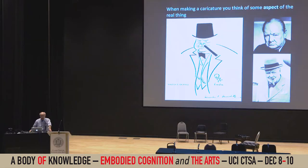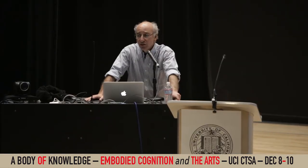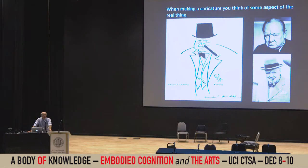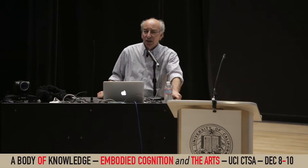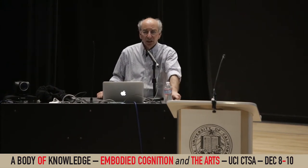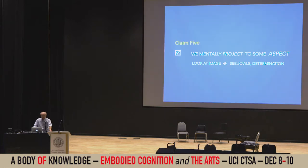But the idea is that when you are thinking of these mental models, when you're making little inner simulations or models, you're doing inner narratives, you're not really doing it in the full resolution. So you make a caricature of some aspect of the thing you're interested in, and that's the thing. When you think of that teapot, you don't really see the whole way the lid falls off the teapot. You see some sketch of the teapot lid falling off. Models are simpler than the thing modeled, and we rely on that. So we use aspects. When we mentally project, it's usually to some aspect of the thing that we're looking at.